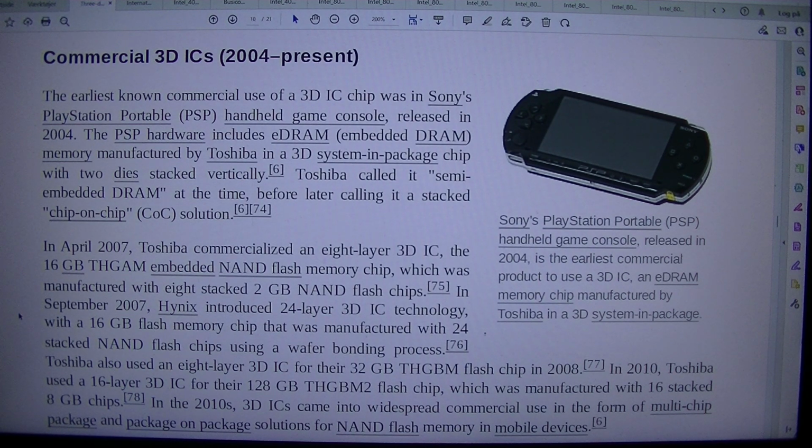Toshiba called it semi-embedded DRAM at the time, before later calling it a stacked chip-on-chip, COSI, solution. In April 2007, Toshiba commercialized an 8-layer 3D IC, the 16 GB THCM embedded NAND flash memory chip, which was manufactured with 8 stacked 2 GB NAND flash chips.